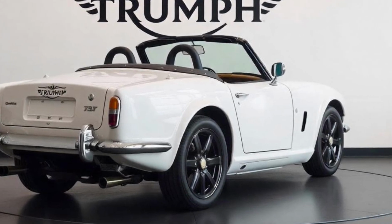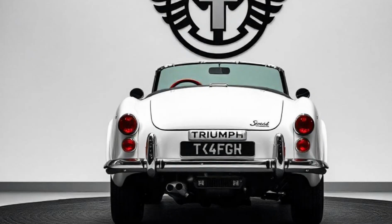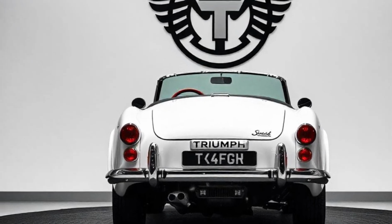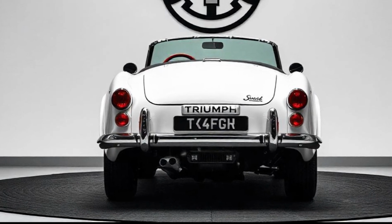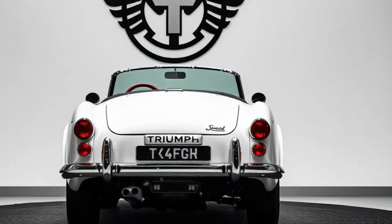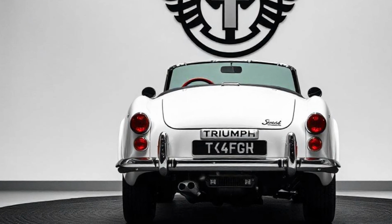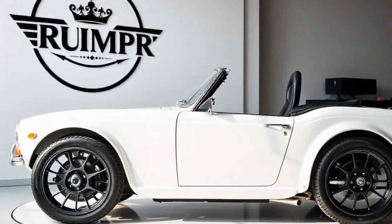As of 2025, the average price for a Triumph Spitfire 1500 in good condition is approximately £6,270, with prices ranging from £750 for project cars to over £22,000 for pristine, fully restored examples.